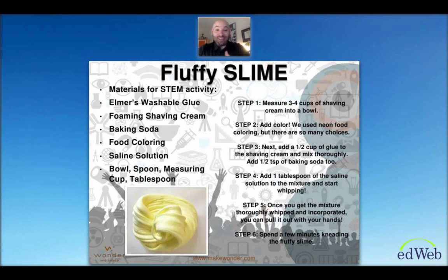So my favorite is fluffy slime. So using, again, the Elmer's washable glue, now we're also going to be adding in foam shaving cream. So it adds the fluffiness of shaving cream to it. We're going to add in also baking soda, some food coloring, saline solution, and then you're going to need a bowl and measuring cup and tablespoon. So this creates a real fluffy type of slime. It's stretchable, but it's really soft to the touch.